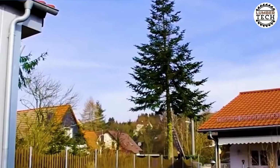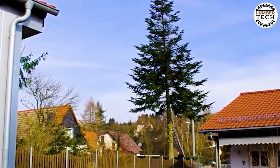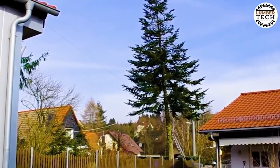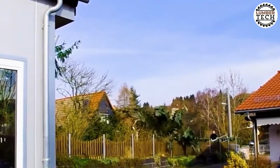Overconfidence in tree felling is a dangerous thing. This man is lucky. His mistake only caused minor damage, but it could have been much worse. A close call. This tree falls just inches from the fence, avoiding major damage by pure luck.